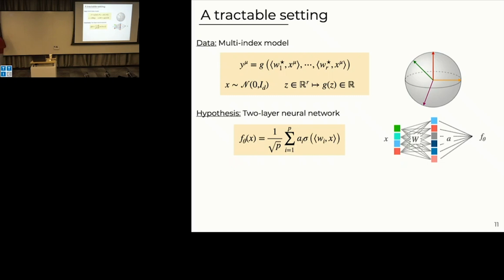And here again, I should stress that we have a theoretical model for the data distribution, but we don't know it as a statistician, this model. Because, for example, if we knew that y given x is given by this function, you would probably do something else, a Bayesian method, for example. So this data is just to be able to take expectation over x and y when we do theory.